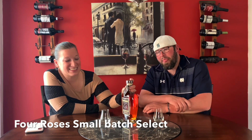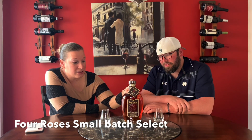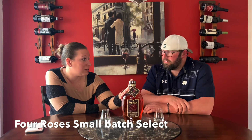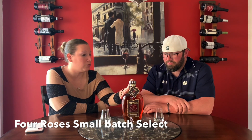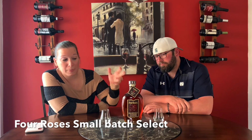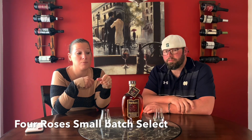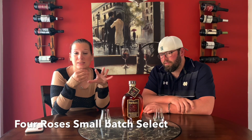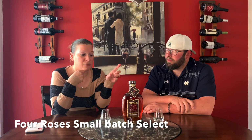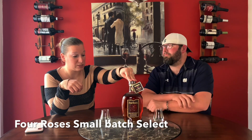We're going to go ahead and taste the Four Roses Small Batch Select tonight. A little information on this guy. Based on Four Roses, this is a permanent bourbon that they're going to be carrying on a regular basis. At this time, it's only available in a select number of states, and we are so lucky to have it here in Michigan. The distiller picked 10 different recipes from Four Roses, all aged for 6 years at a minimum, and then selects 6 different recipes and mixes them all together to make the small batch, which is what each of these bottles is going to have.